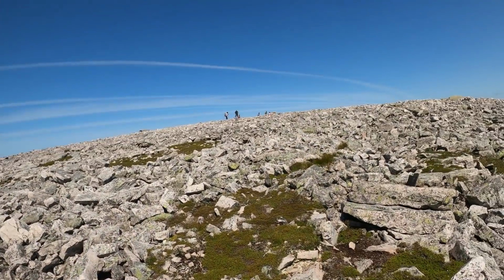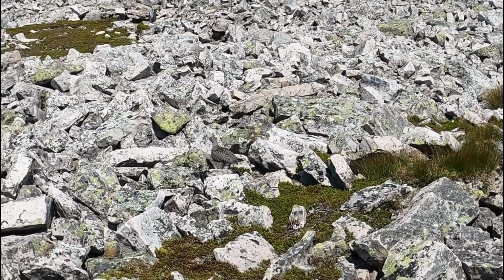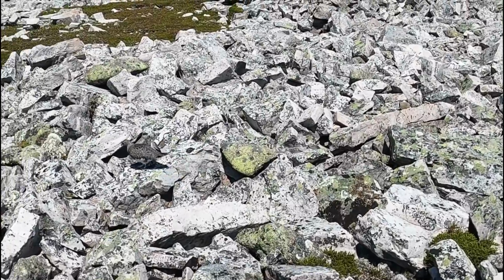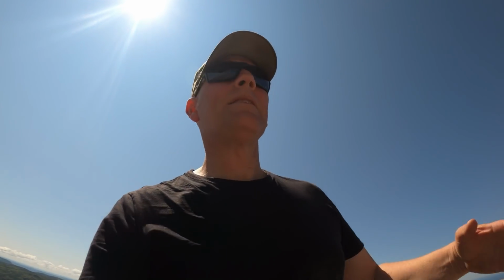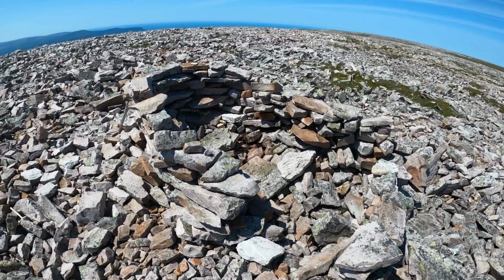Oh look, there's a ptarmigan right there. Look at that. Hello, buddy. Look at that. What a bonus that is. Just walk right up on them. See? You just don't know what you're going to expect to see. It's awesome, boys. It's awesome. Somebody took the time to make a little shelter thing. I think we'll just have our lunch right in that. Why not?